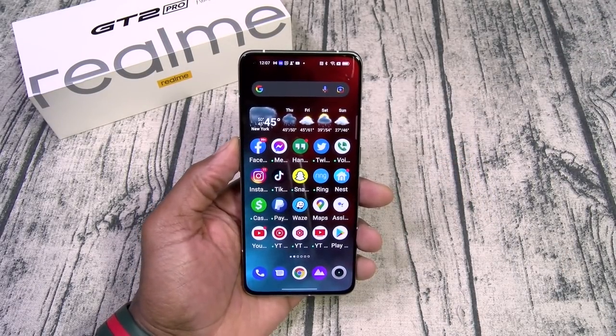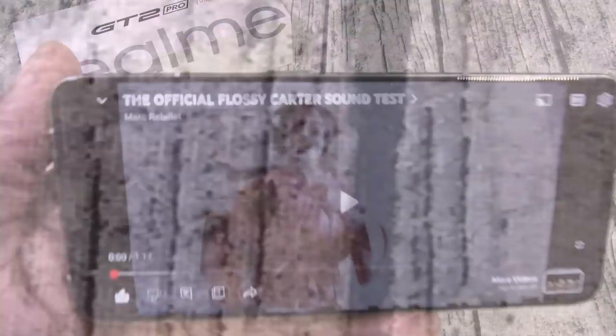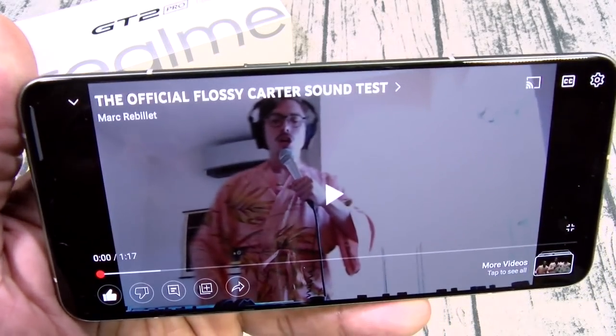Now, let's check the dual speakers. All right, so I got the official Flossy Carter sound test by my homeboy Mark Rubier.